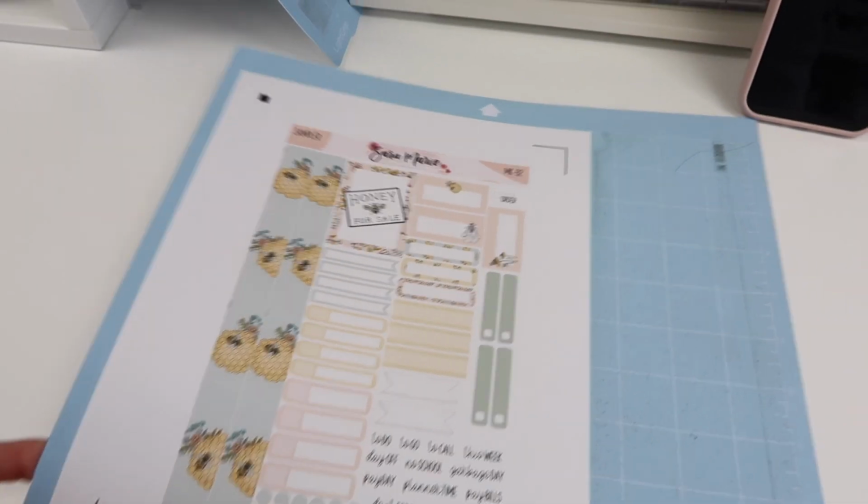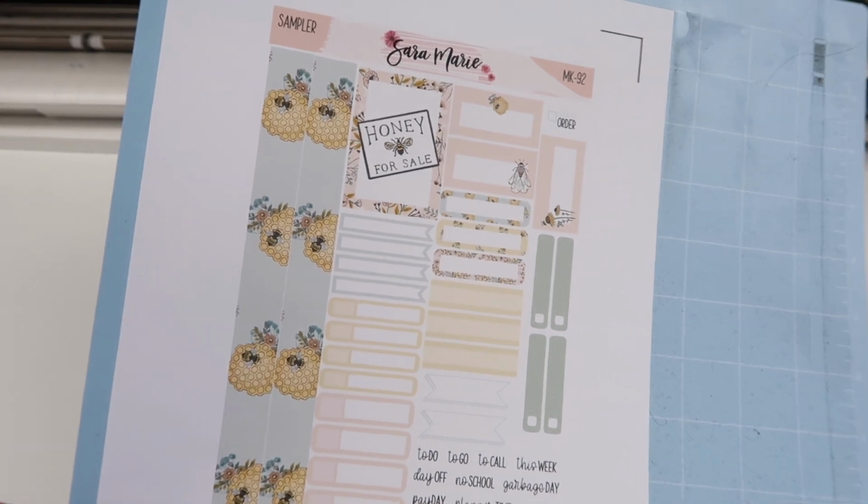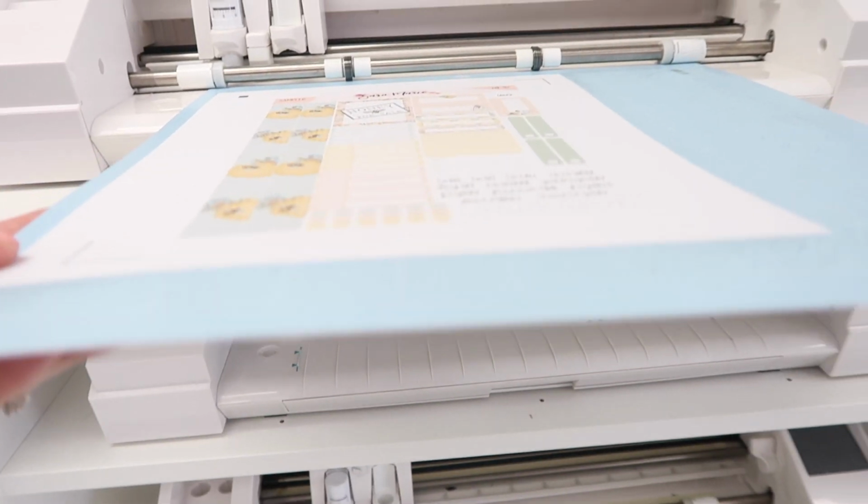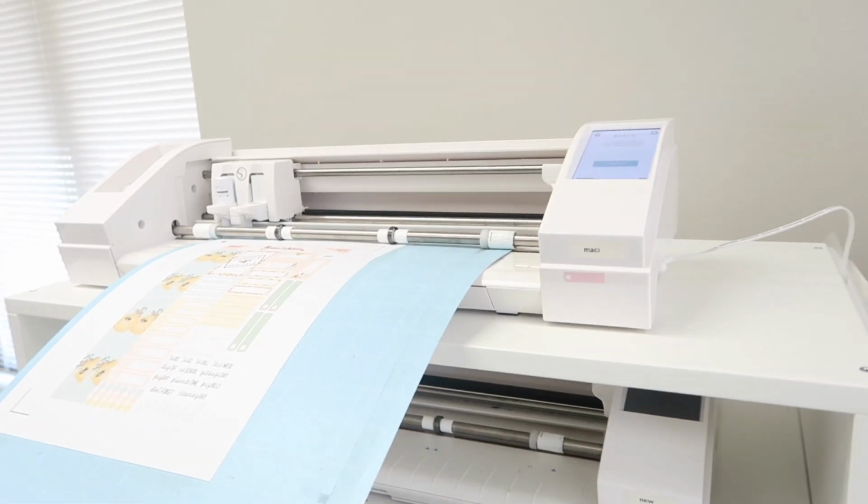Okay, so I'm actually gonna cut another 92 because I realized that I actually saved the new file, and I'm gonna have to turn you guys around for this. I actually saved the new file of the mystery kit using the Adobe stuff. So I don't currently have one for the silhouette, but the samplers are all pretty much exactly the same. So I'm gonna flip you guys around and show you the whole process.